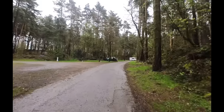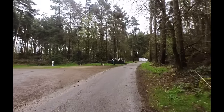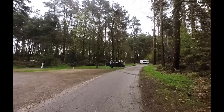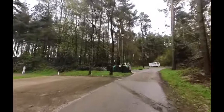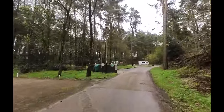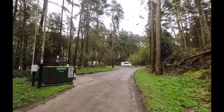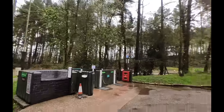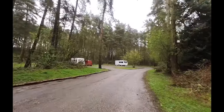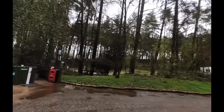This is quite nice, quite clear as well here for trees. Two problems with trees. One, when it rains, you get the drip, drip, drip. And secondly, it does interfere with mobile and TV signals. Another waste point up here, chemical waste, bins and water. So I won't go up there, they're packing away, but that's the end of the site there.